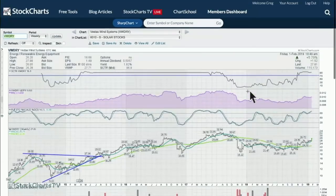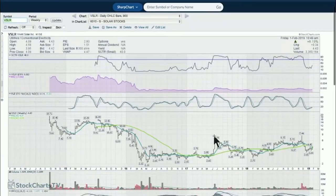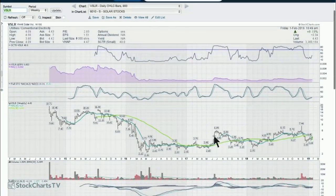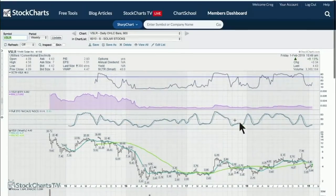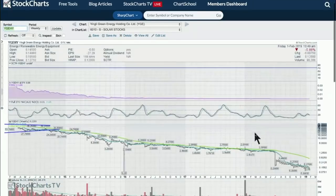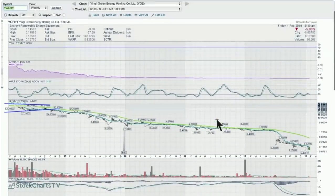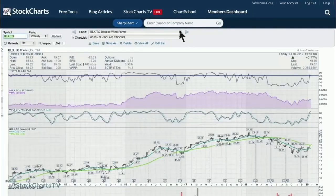So that stock's okay, nothing wrong with it. And they are huge, the manufacturer of those wind turbines. Vivint Solar hasn't done anything, kind of tracking sideways, so I think I'd just stay away from that one. Yingli Green Energy Holdings, clearly nothing you want to participate in. And I think we're back to the beginning. Yeah, Boralex.